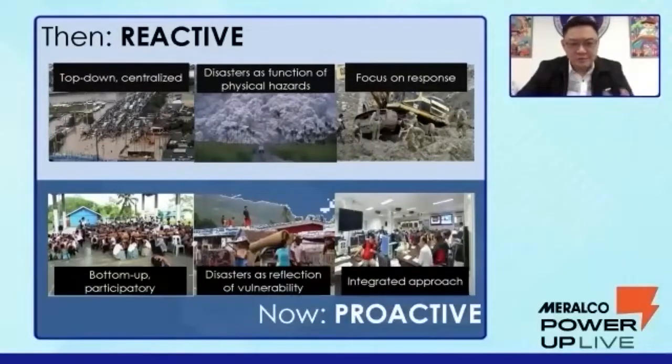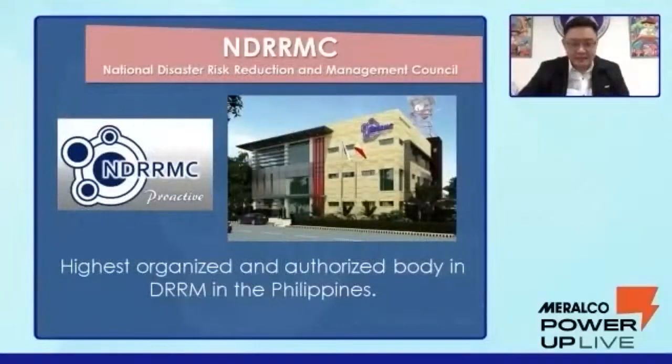So from a top-down, centralized approach where we've, again, focused on the response, we now go to disaster risk reduction, which is more participatory in nature. It actually focuses on vulnerabilities in an integrated approach. Disaster risk reduction, it's about preventing and mitigating disasters, so instead of just focusing on managing or responding to it. Alam mo tayo mga Pilipino kasi minsan ang problema natin, hindi natin iniisip anong ang mga pwedeng mangyari hanggang nandyan na. And that is the paradigm shift that has already been embodied in our law, which we hope I can also pass on in this particular session.